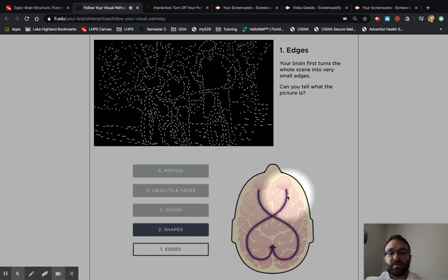As they come in, interestingly enough, it's not technically this easy, or this version is not 100% correct, but you should get the gist. Most of what you see from the right-hand side comes in and crosses over. There's actually a little X right here called the optic chiasma. So what you see on the right gets processed on the left and vice versa. Then it gets processed in the occipital lobe.